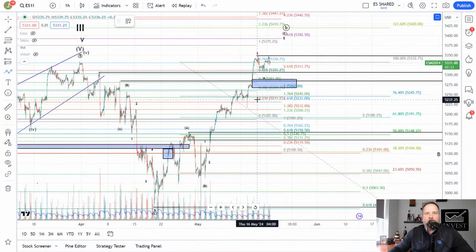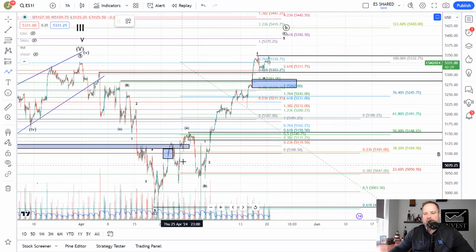All right, guys, with the market trading sideways, not a whole lot has changed, so let's jump into the chart and take a look. Okay, guys, so here we are on the 1-hour futures chart for the S&P 500. As we've been talking about for a little while now, once they pushed through the 764 retrace here at 5245, we did start to look at this as an expanded B wave.